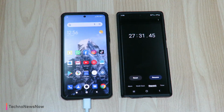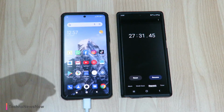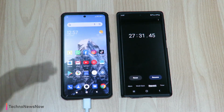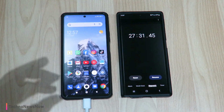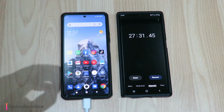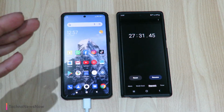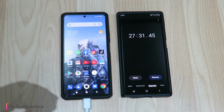Now remember, guys, that is the ideal situation. If you see OnePlus claims that theirs takes half an hour, that's the ideal situation. It takes half an hour. It will probably take around 40 or 45 minutes in a real life situation. In this one, in the real life situation, it takes 27 minutes, which is still absolutely insane. That is crazy. It went from 0 to 100 in 27 minutes. 27 minutes, 31 seconds and 45 milliseconds to be precise.